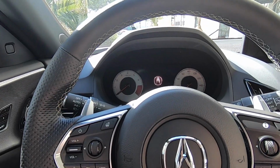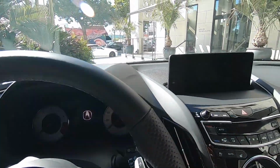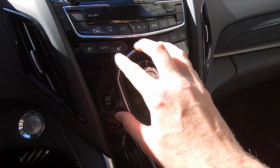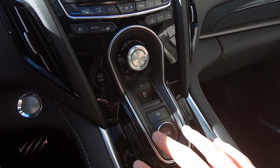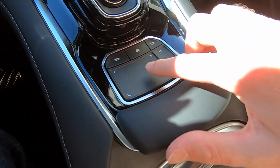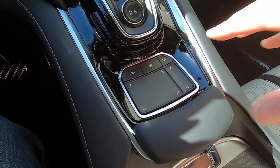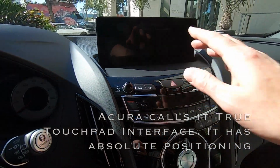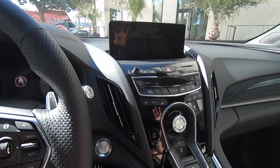At first glance of the interior, it pretty much looks the same. You still get the 10.2-inch center console screen here. You still get this dynamic mode button up top and this push button Prindle system, and the touchpad, where the top corner of the touchpad is always the top corner of the screen. But there are some important changes.